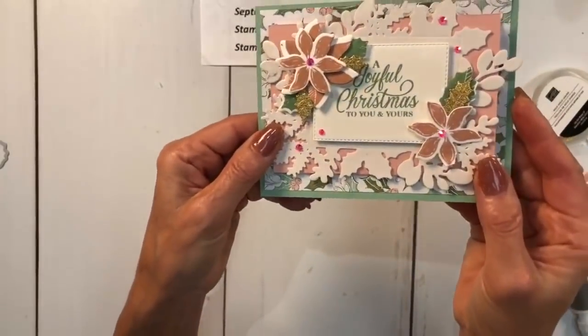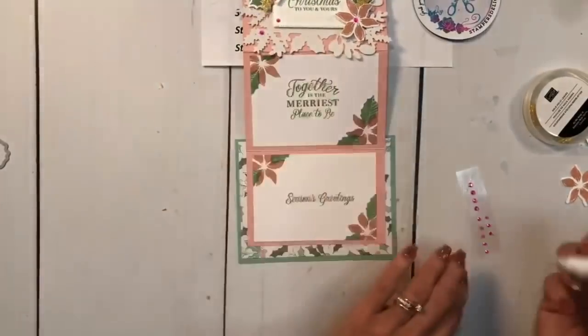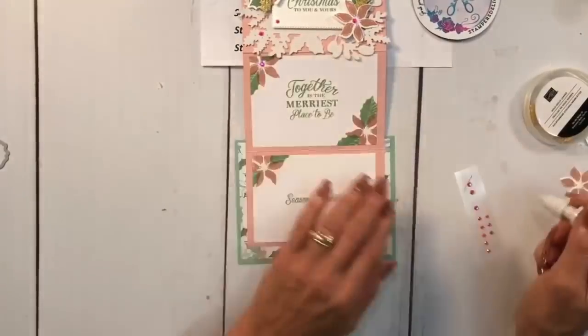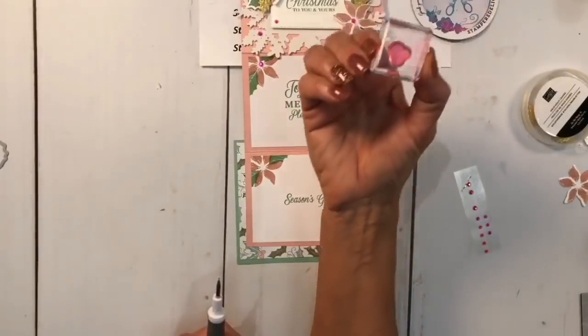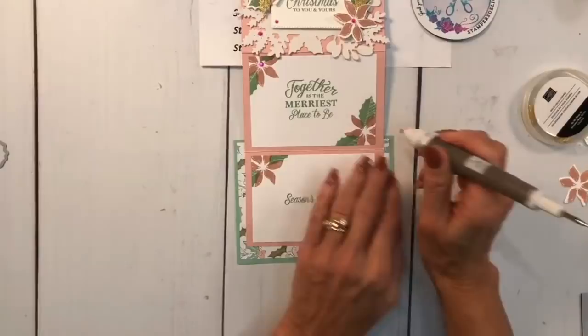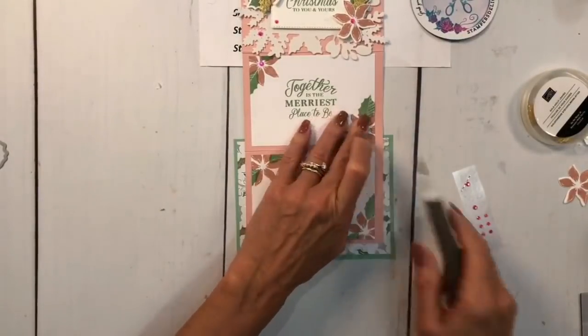You could also add some Winkostella. I'm going to open that up. And I'm even going to add the larger one in here. There's a stamp here that does berries. There it is. But I'm going to add these gems. It really makes it pop. Let's move that over, Chad.